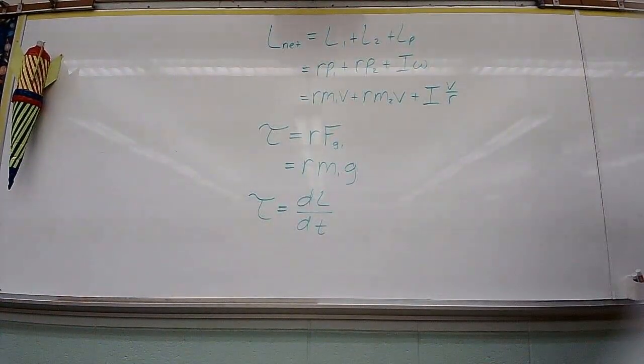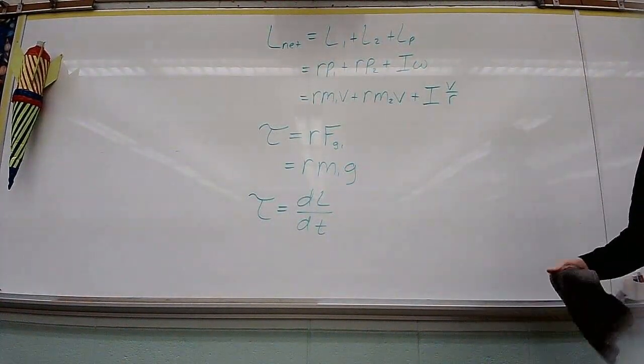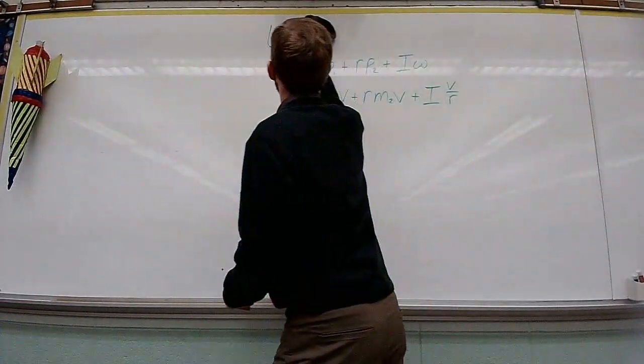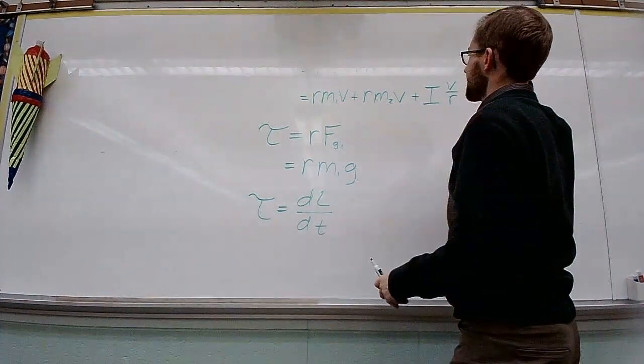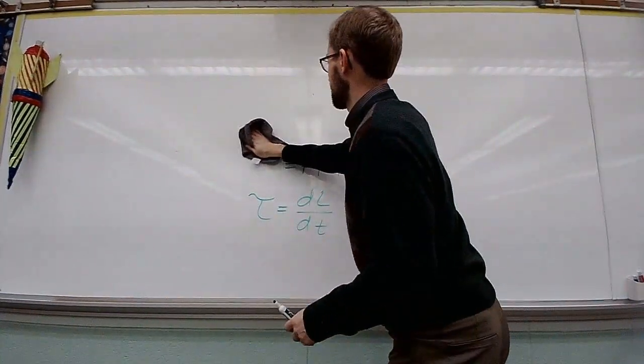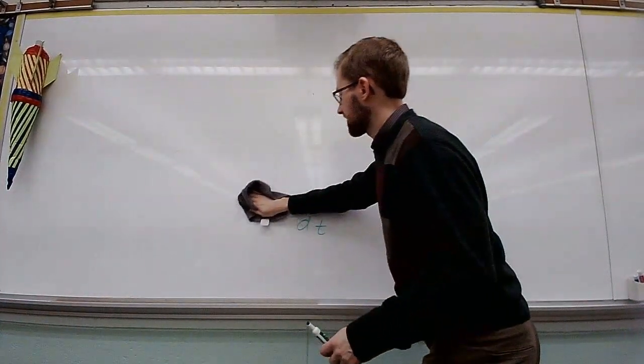Anybody have a guess? Remember, we're solving for acceleration. Then help us find acceleration. You just go R, and the derivative of torque is acceleration. You set the derivative of torque. Well, because we have velocity in our equation.